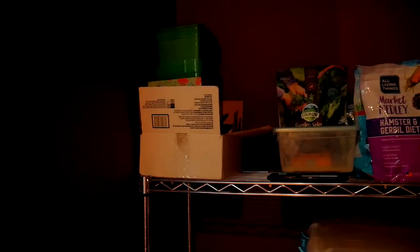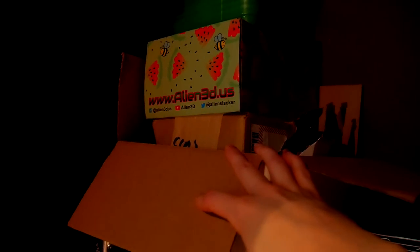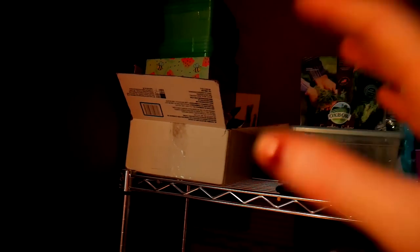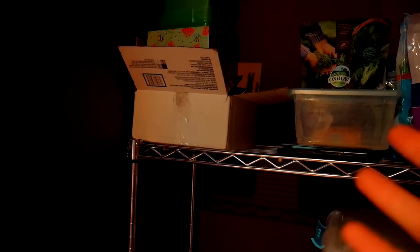But to the left is just random bins, the green ones I used to store the chew toys in until I got too many chew toys where I couldn't store them in there anymore. And under that we have some boxes here. Now these boxes that you see right here are used for hamsters or any small animals because we currently have a mouse right now, Bruno.